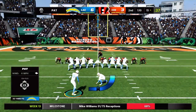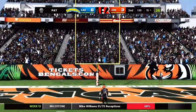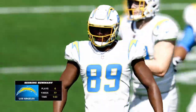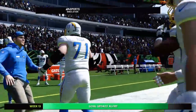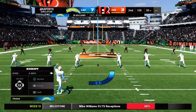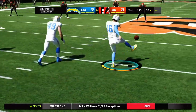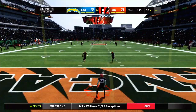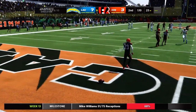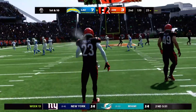Jared Cook, his 6th touchdown of the season, and the Chargers have taken the lead. Extra point right down the middle, and that makes it a 7-3 lead. The kickoff unit is out on the field, and they will send this one away. Phillips, he's not going to bring this one out, so they will begin the drive at the 25.